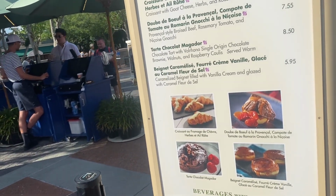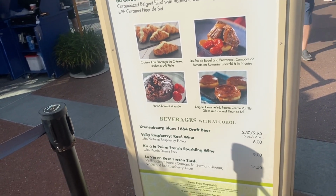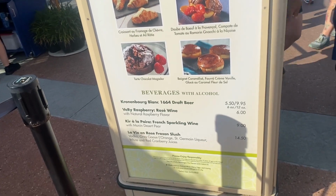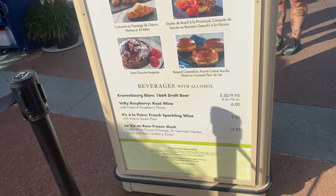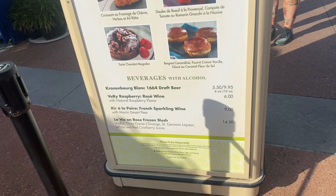The croissant looks lovely. That tart looks really good. Yeah, it looks delicious. The beignet, I didn't just stuff my face with the cellier. I'd be eating here. Oh, that slush cocktail, the Saint Germain, looks good. Oh, I think I'm going to get it.